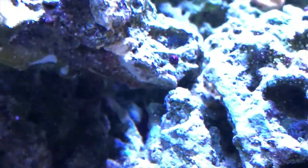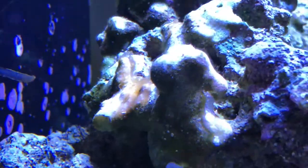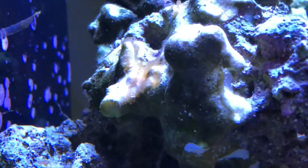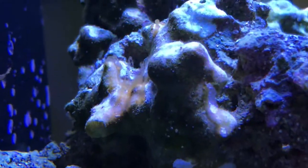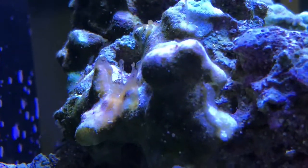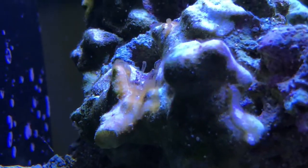But not much other algae, except these little, I'm not sure what type of algae these really are, so if you know, let me know. It's more kind of film. Sorry, my hand's kind of shaky, but it's more of a film. It looks kind of like cyano, but it's hard to tell.